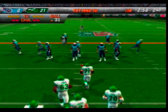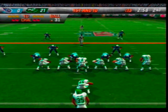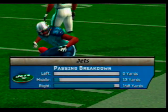Ball on their own 31. The drive at the 31-yard line. First and 10. They line up in the I formation. Throws it. Right on target to the wide receiver. Vincent is there for the tackle at the 41-yard line.